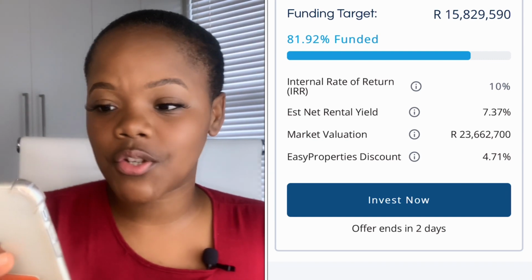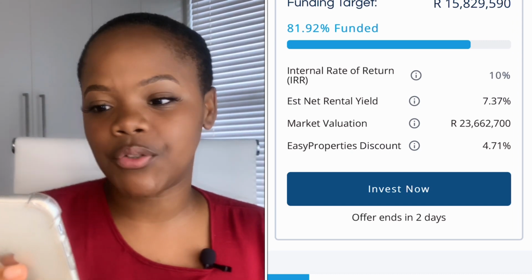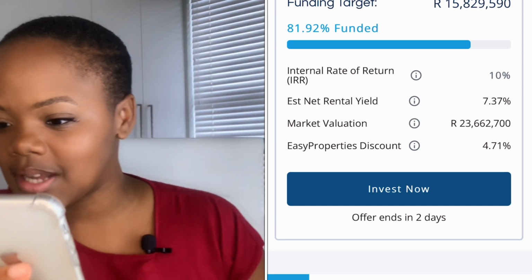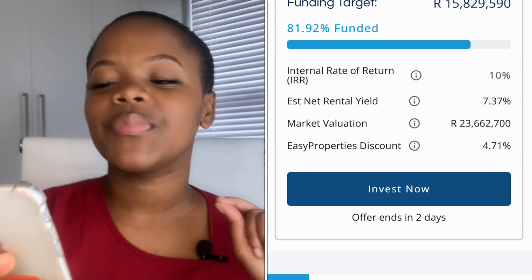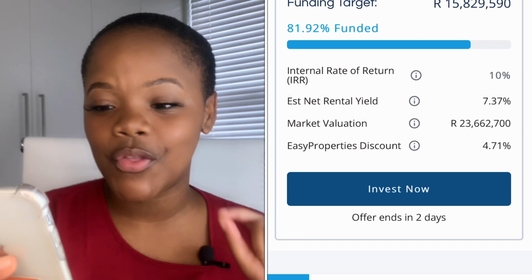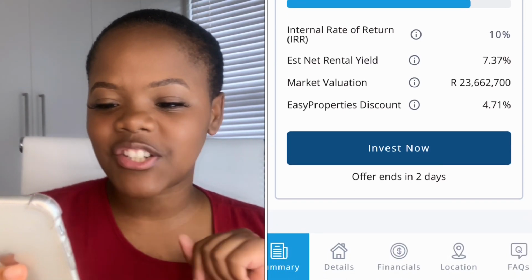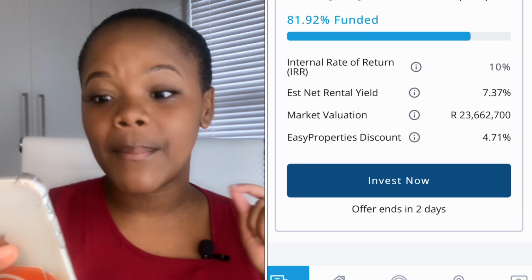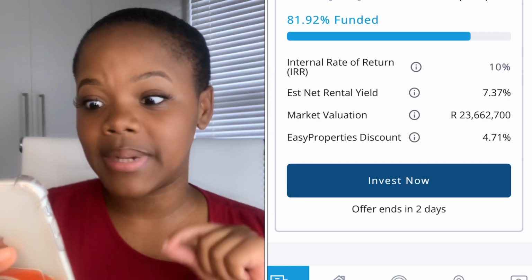And in this case, they're trying to raise 15,829,590, so almost 16 million rand. And to date, so today is the 29th of March, 2 days before this IPO closes, they have funded 81.92% of the target. Then it gives you other information such as the internal rate of return, the rental yield, the market valuation of the properties that they've bought, which is 23 million.